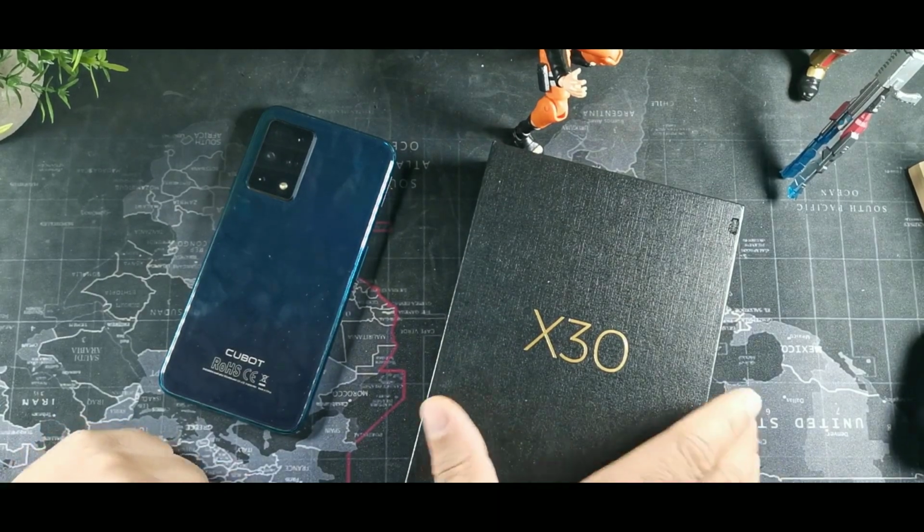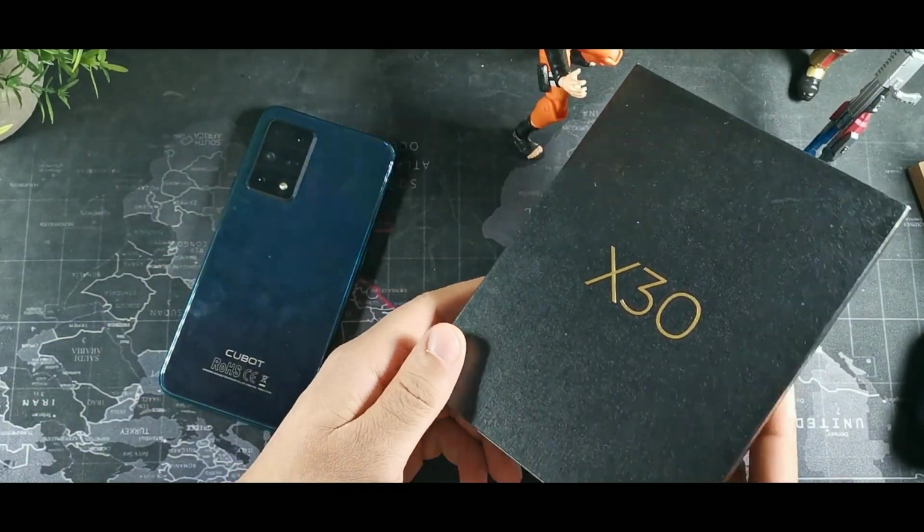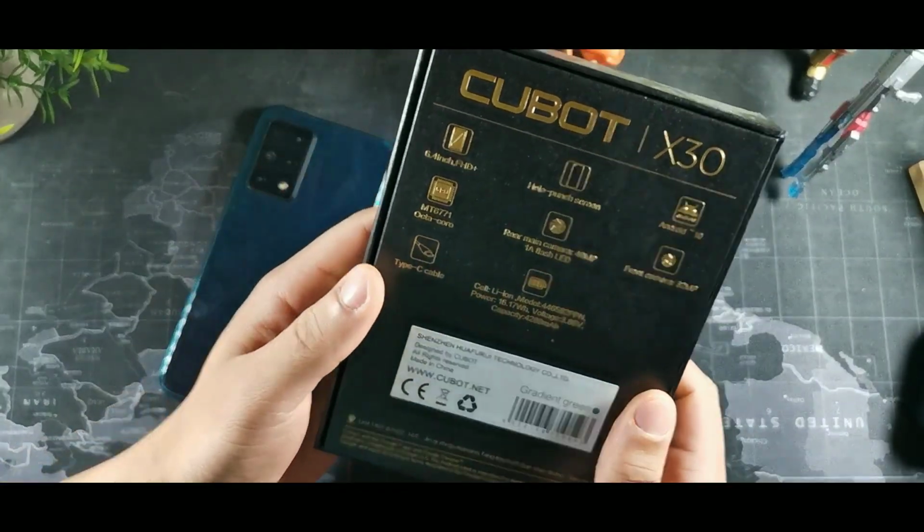Today we're going to be talking about the Cubot X30 right here, and we're going to be talking about 5 reasons why I definitely think this is a good device in 2021.